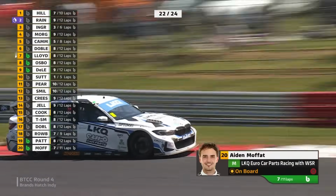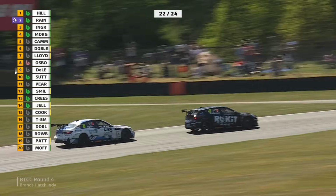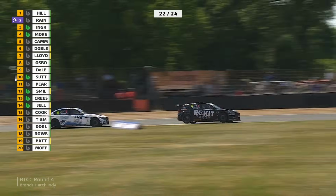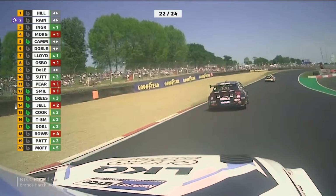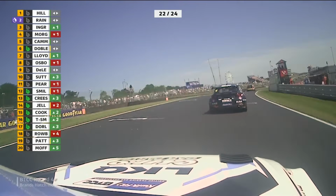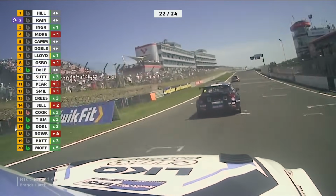Yeah, obviously Aidan Moffat really ruining his mistake in qualifying when he clipped the curb at Paddock and put himself in the gravel, causing a red flag, causing him to be taken out of qualifying and start at the back. He knew he had a quick car, the other two BMWs, or two of the others, on the front row, so he's making amends in this race.